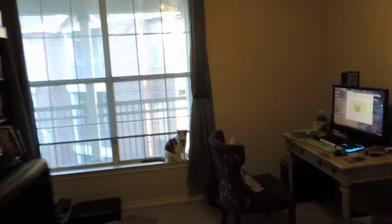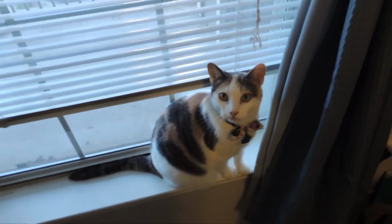So here's the layout before, and then here's my cat. She gets to go when we move too, yes. She doesn't like that I moved the curtains out of the way.